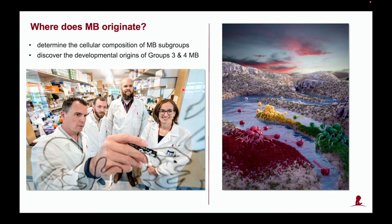Since we first identified the different molecular groups of medulloblastoma, we always speculated that they, in all likelihood, have their identity inherited from development. So what we're seeing at the bulk tumor level and bulk tumor profiling is reminiscent of the cell of origin. The different molecular groups of medulloblastoma, we always speculated, had distinct developmental components to them, and that's what gave rise to their identity.